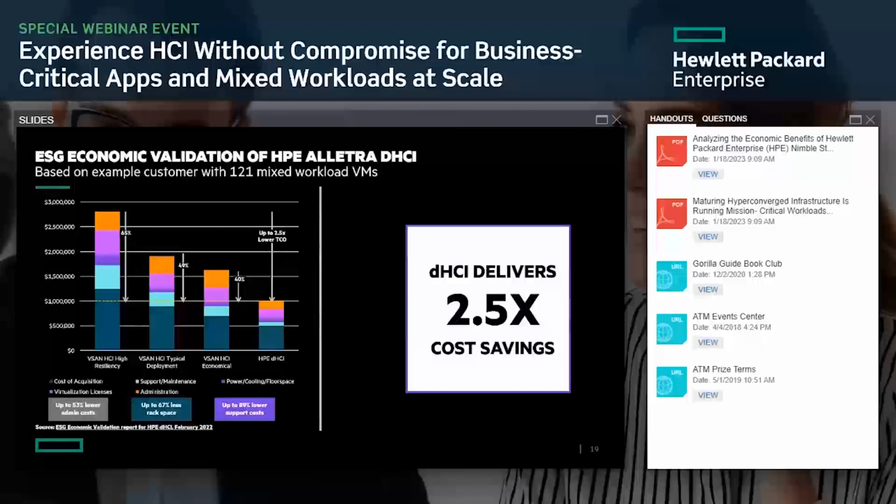In fact, our customers were so shocked at how much less dHCI cost when they compared it against traditional HCI solutions that we actually worked with a third party to do an independent validation of this model. We contracted with ESG. They ran a model of 121 mixed workload virtual machines on dHCI, and they compared that to traditional HCI solutions, and you can see what the results were.